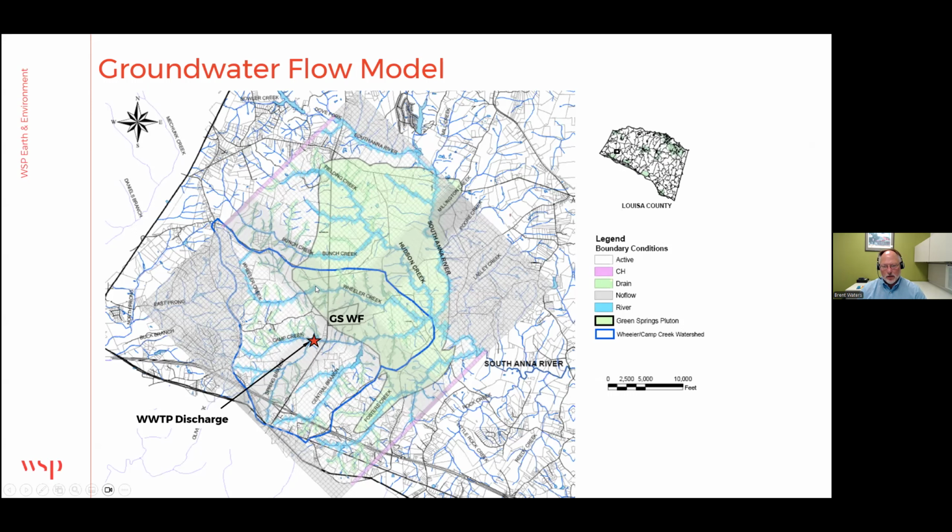And then it combines it all, it's interlinked, and you put in streams, intermittent drainage areas, a variety of different things to model the natural behavior of surface water and groundwater.